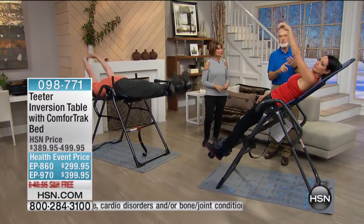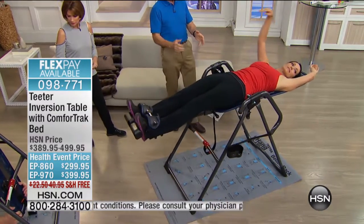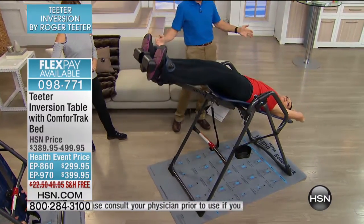Folks, we use high carbon steels, heat treated. Nobody uses the steels we use. Nobody gives a guarantee. We do. 5-year warranty on every component.